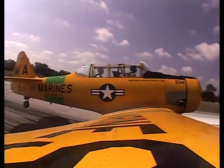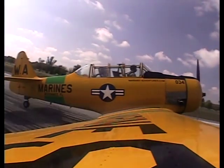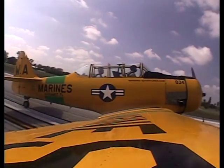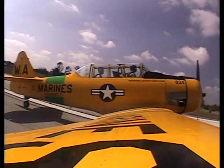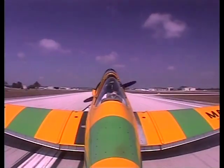Left rudder. Gotcha. Alright, ease on the brakes, and we're going to make the next right turn. All the way back on the stick. There we go. Texan 2, right turn on Alpha 3, contact ground point 7, 62.